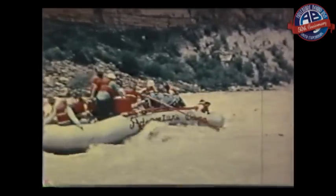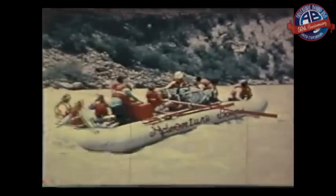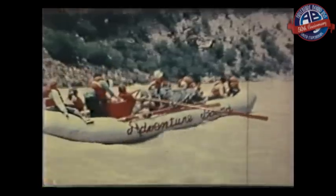and scenic values. Floaters get their first taste of whitewater at Teepee Rapid. Boatmen give this rapid a rating of 3 on a 1 to 10 scale. However, in May and June, when more water is coming down the river, this rating may increase to a 4 or 5.